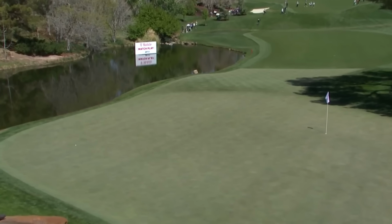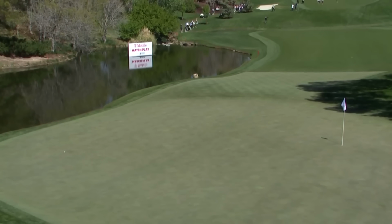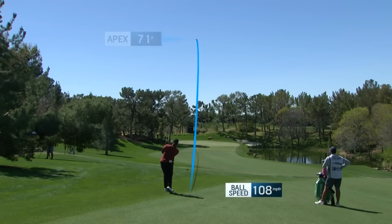There's just no way to get that on that level. From the left-hand side of the fairway, a couple paces ahead of Coughlin. That was a 9-iron. I couldn't tell if it kicked the branch or got through there cleanly. It's going to come back a little bit.